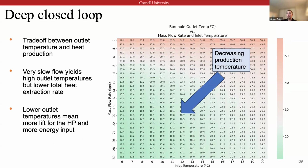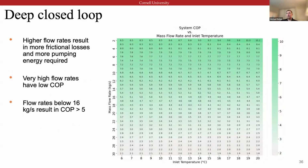So this is just the extracted temperature. Using the heat pump, you can bump that temperature up such that you'll be providing hot air to the greenhouse. So there's kind of a trade-off with heat production and production temperature there, as well as the efficiency. If you look at the system COP or the coefficient of performance, so how much power does it cost you to get a certain amount of heat?